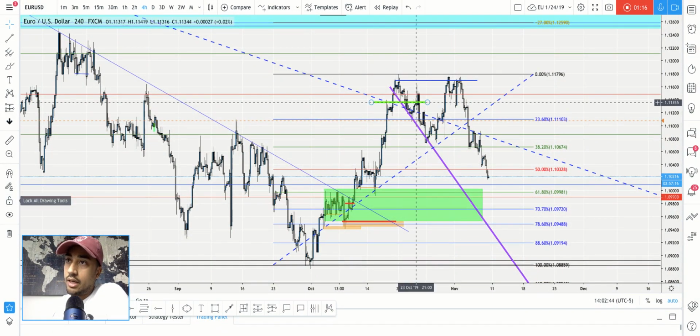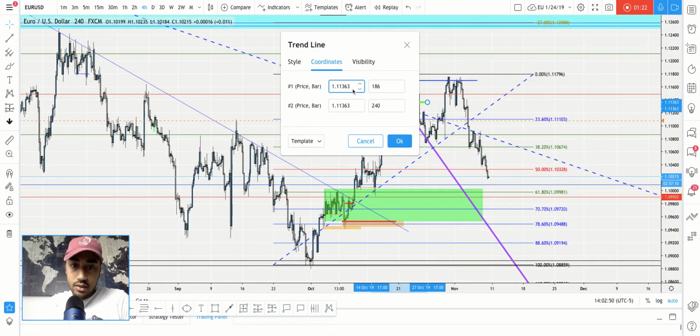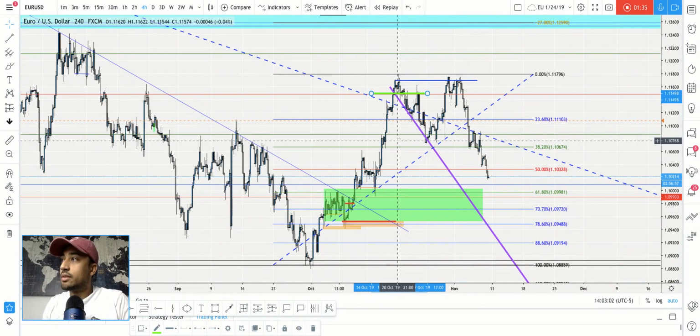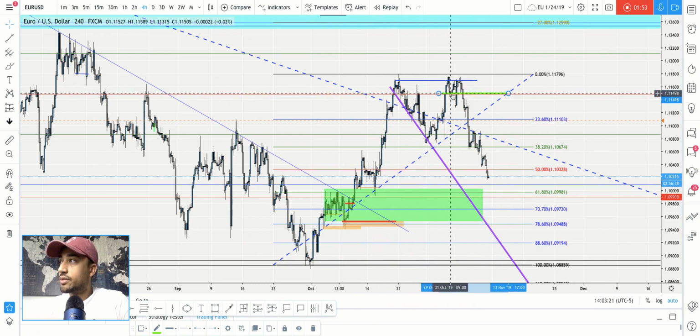I entered into this trade at 1.11498. So this is when I entered into this particular trade, 498. Let's see, when I actually entered in, the date was the 31st, so it was over here. So let's drag this out, and I entered in on this side over here, the 31st, somewhere around here. Okay, so this is when I entered into this trade.